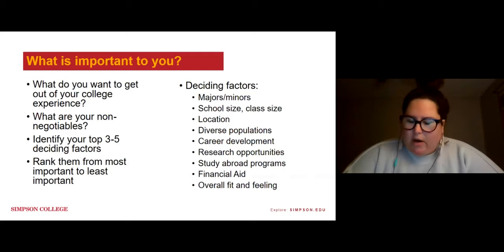So here's some important questions I think you should think about. What do you want to get out of your college experience? So what are some of the things? Why are you going to college? Some people know right away the field that they want to study, the majors and the minors, the academic areas that they want to go into. Some people are not quite sure yet, and that's totally okay.